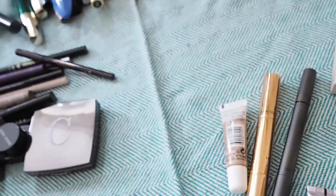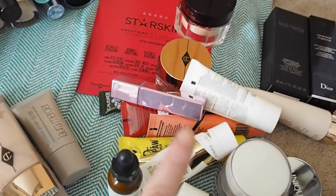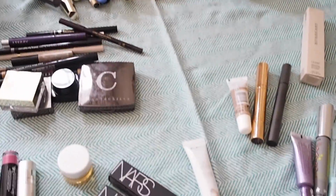I've got a Rogue lipstick that needs to go there. Then these are all foundations, there's a Rogue nail varnish, and then I've got some primers and things like that, and then just in this corner is kind of miscellaneous skincare bits that are all mixed in as well. So what I now need to do is decide which ones stay and which ones go.